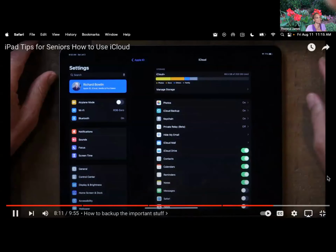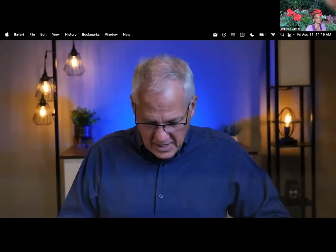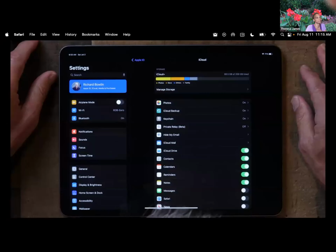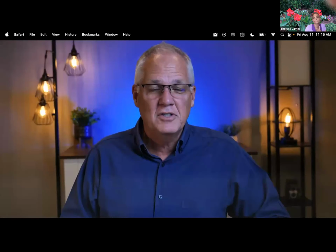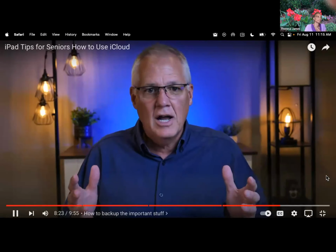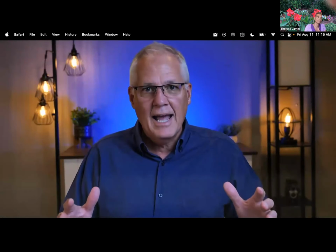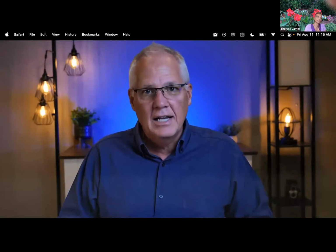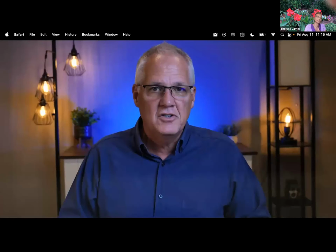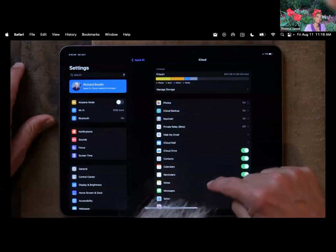iCloud backup, don't let that confuse you. That's just saying that iCloud backup is turned on. iCloud Drive gets a little confusing too, because now we have iCloud and iCloud Drive. iCloud is really like your entire filing cabinet. iCloud Drive is just like a drawer in your filing cabinet, and there you store things that just don't fit into other places very well. But I keep iCloud Drive turned on.